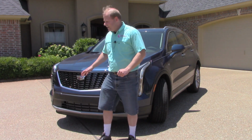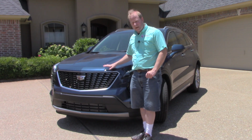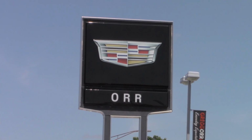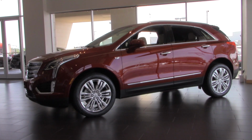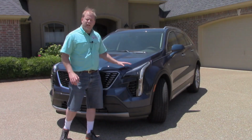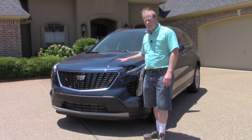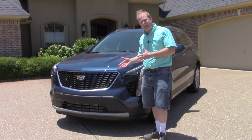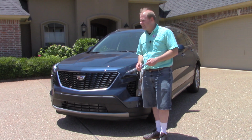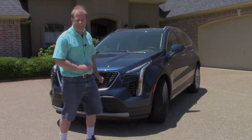Today, I'm going to be introducing you to this 2019 Cadillac XT4, and I would like to thank Orr Cadillac, located in Shreveport, Louisiana, for loaning me this vehicle for the day. It has been a blast to drive. I really like it, and I think you're going to be impressed with some of the interesting features that this vehicle has to offer, some that the Escalade doesn't actually have. Would you like to know what they are? Let's get started with our review of the XT4.